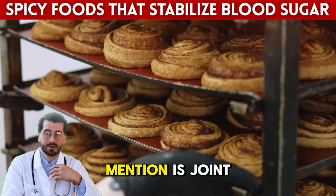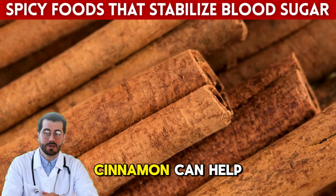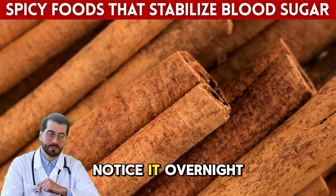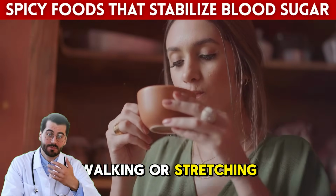Another thing people mention is joint pain. Achy knees and stiff fingers make it hard to move around. Cinnamon can help with inflammation when used consistently. You might not notice it overnight, but a week or two later your steps feel lighter. Combine it with gentle movement like walking or stretching.